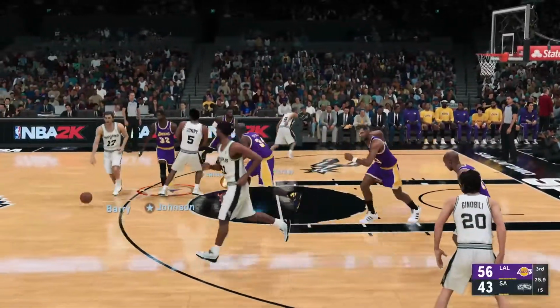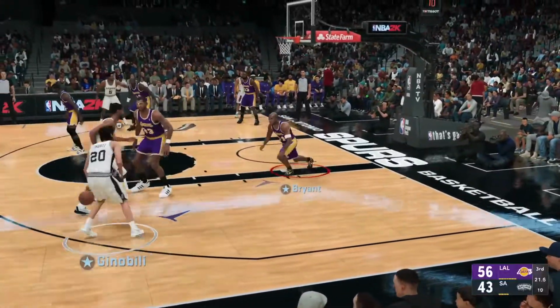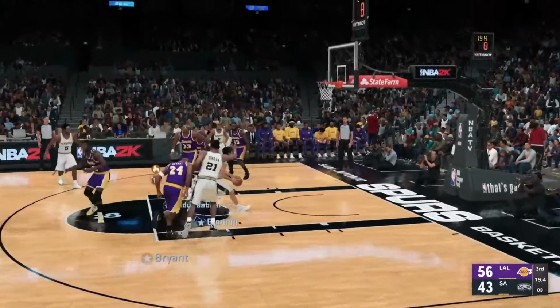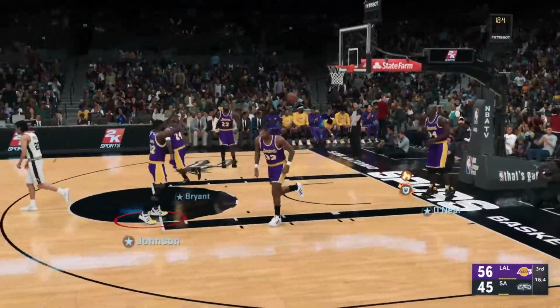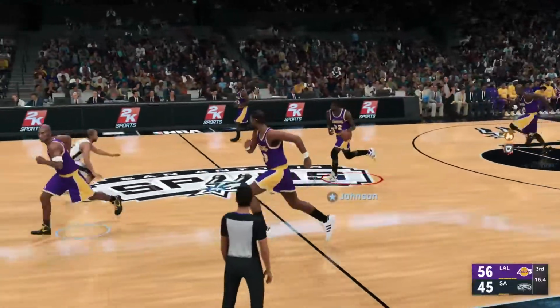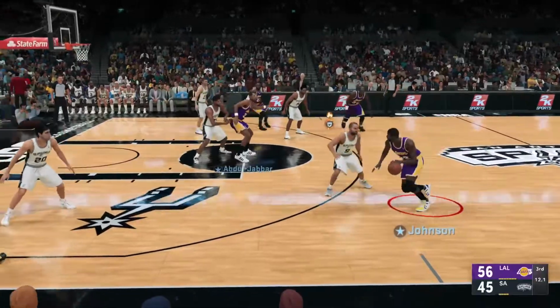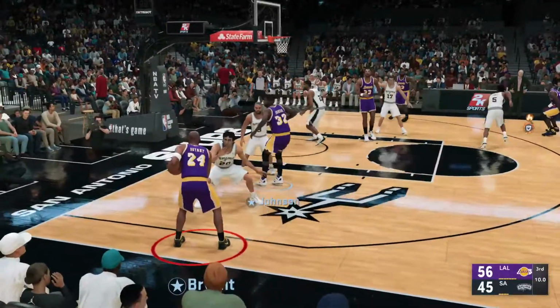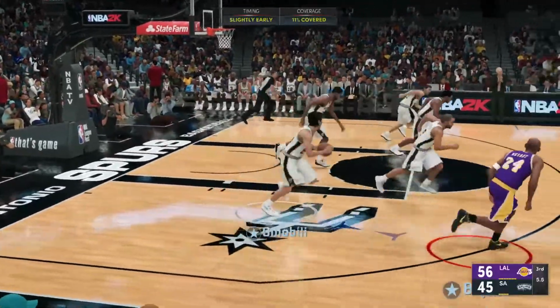Pass to Barry. Right wing. 20 seconds left in the third. Now slithers off the screen roll. Great body control and tight handle. That is classic Ginobili. Here's Abdul-Jabbar. Back to Johnson. On the wing, Bryant. Here's the three. Rebounded by the Spurs.